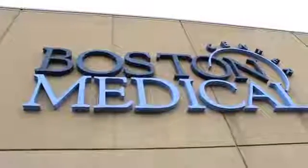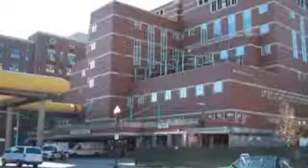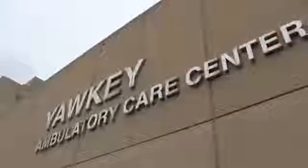Boston Medical Center was formed as a merger of two hospitals back in 1996, Boston University Hospital and also Boston City Hospital. Boston Medical Center is the largest safety net hospital in New England.